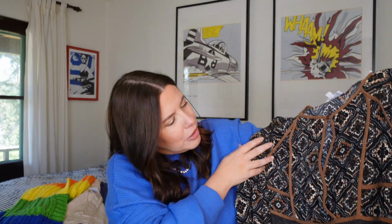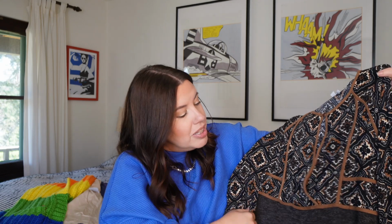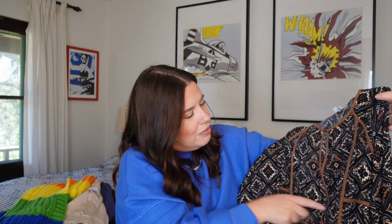But it's in great condition. So I'll probably see, I don't know, 28 to 35 on this, maybe a little bit more, because this is in such great condition. This really doesn't look like it's been worn at all. I love this little peekaboo.